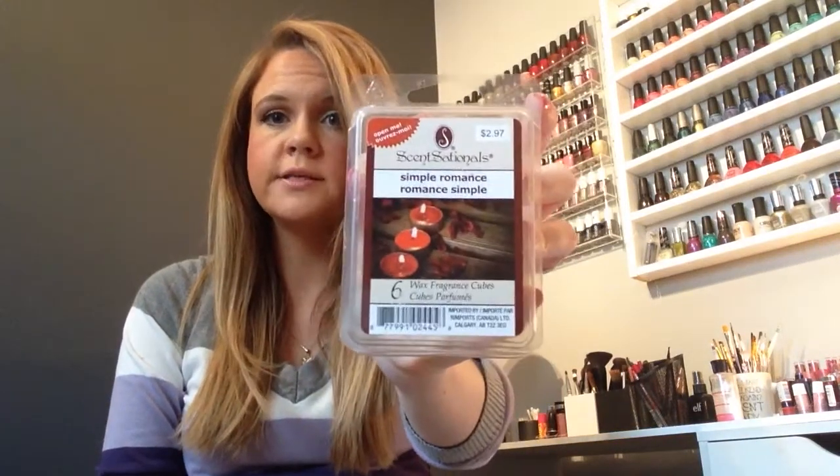Next I have just a wax fragrance cubes, and this is from Sensationals, and this is in their scent Simple Romance. This I friggin' love. It smells kind of like a musky scent. It totally smells like some kind of romantic scent. I don't know how to describe it, but this I love to put on in our bedroom, and it smells so good.